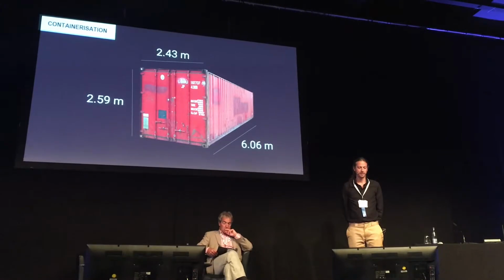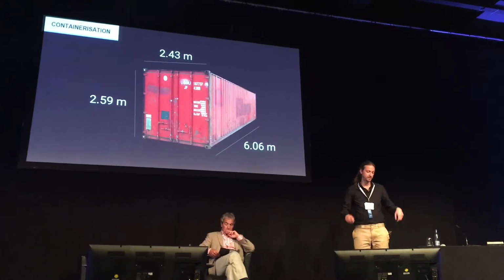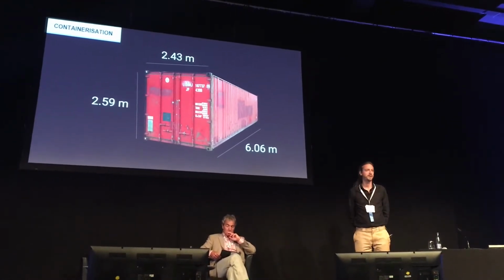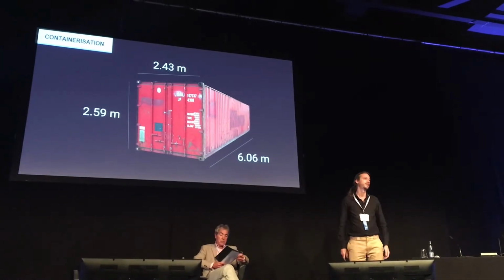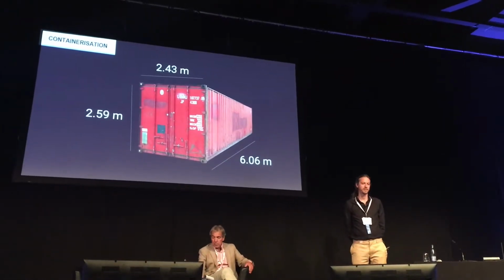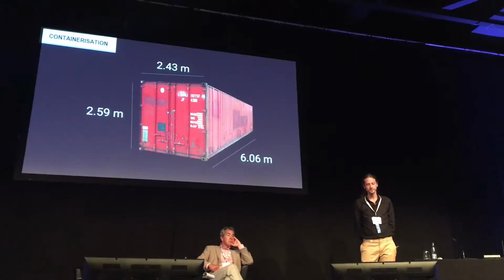The container allowed goods to be safely transported, protected from weather impacts. It's basically a small storage in itself, so no need for big warehouses. And the goods are transported in bulk, so you have a lot of goods in one container, which is much easier to handle. Of course, you need some investment in infrastructure to handle this, but it's way less than having all the people there all the time.